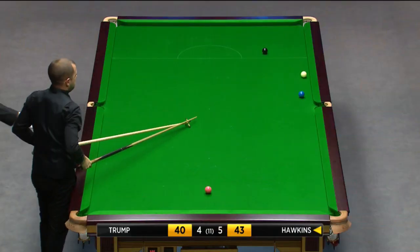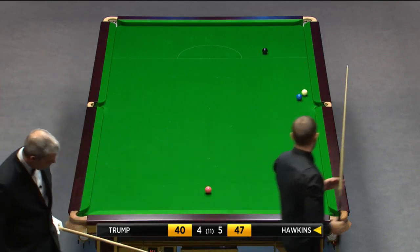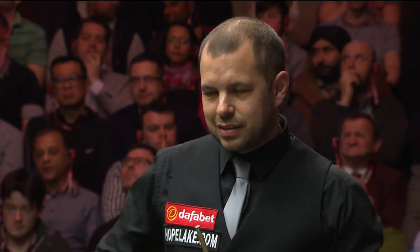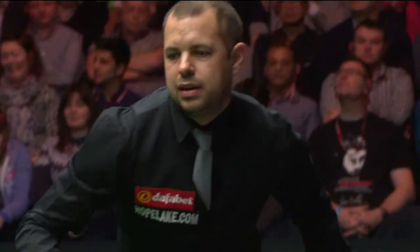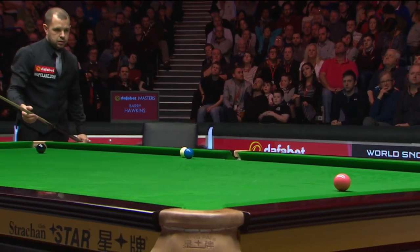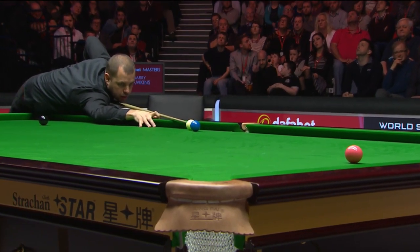And that's why he's tried to move it slightly. Oh, he's pretty close to the blue. It will go into the left corner, but what a shot to judge. Settle down, please. This is so awkward. Yeah, he'd also like to stun it a little bit. He just had a little look to see if the centre pocket was in the way. Tough shot.